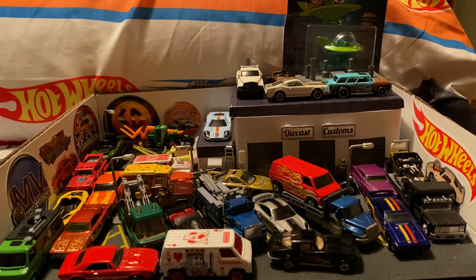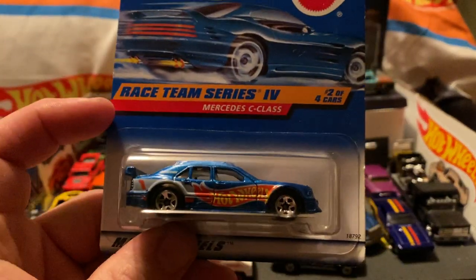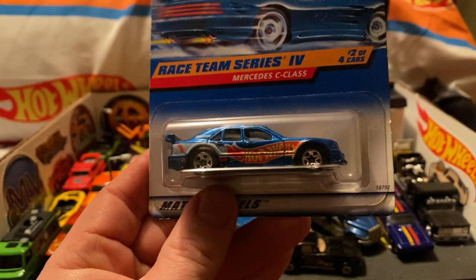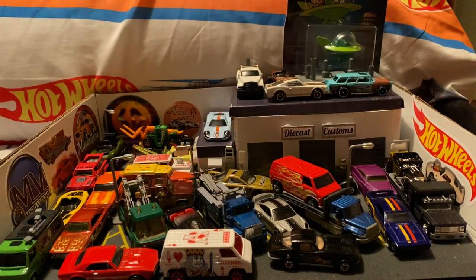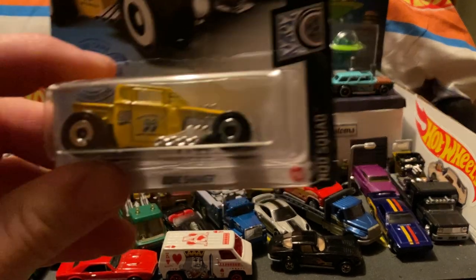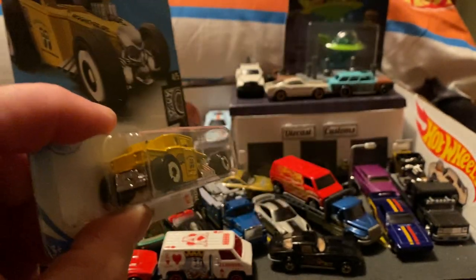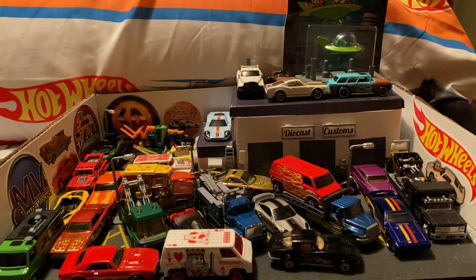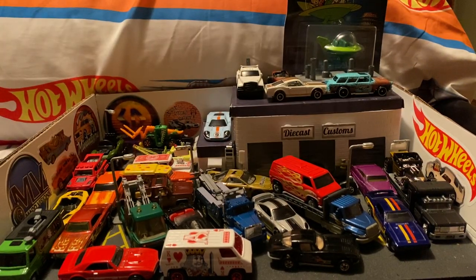Then there's a few more cars here, and I'll show you guys what they are. And so we got this Mercedes C-Class. That is wicked cool. So I'll set that aside. I do not have this variation of the Bone Shaker. That is definitely cool. Definitely anything Moon Eyes is cool. I like Moon Eyes. A lot of people like that too.